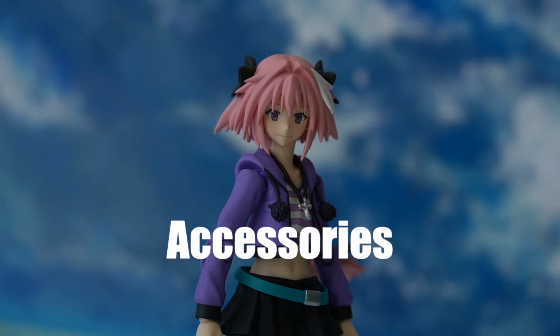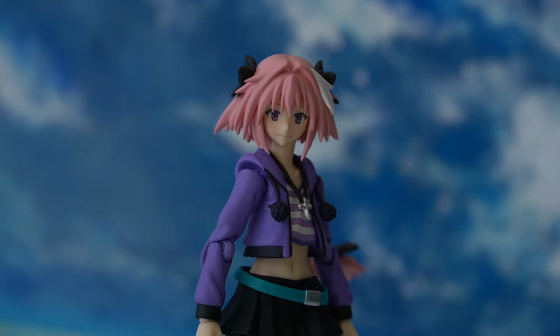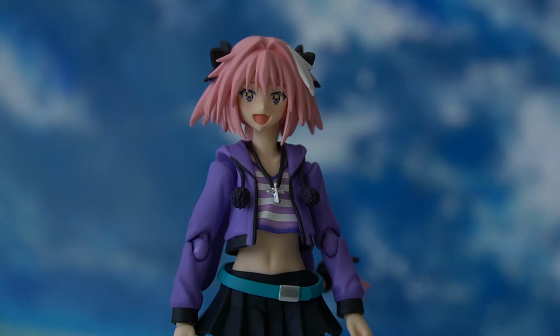In terms of accessories, this Figma is actually quite minimal. We do have 4 faceplates in total. So the first one that we see over here is the face attached to Astolfo right out of the box. It is a casual looking face. Next up, we have this mouth open face, which looks quite happy. This one has some unique details, such as in the eyes, we see these very anime-like stars painted in yellow, which is definitely quite cute over here.